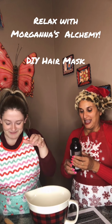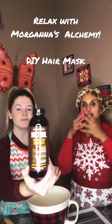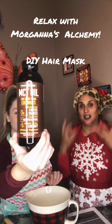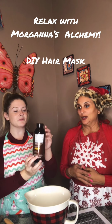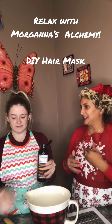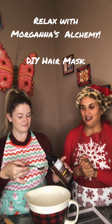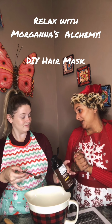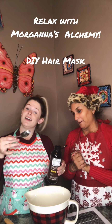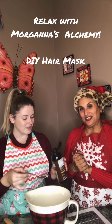And then we have some MCT oil. I'm sure you've heard of MCT oil. It's medium chain triglyceride, and what it's going to do is add shine and luster to your hair. You've heard people talk about keto. This is one of the ingredients people are using a lot these days for losing weight on their keto diet. That's important because during the holidays, everyone wants to lose weight. So just add a little bit.